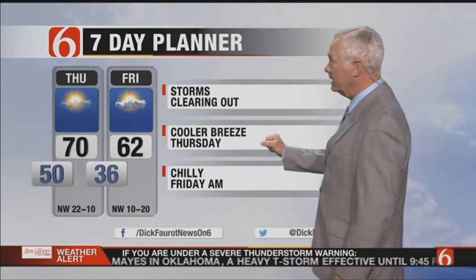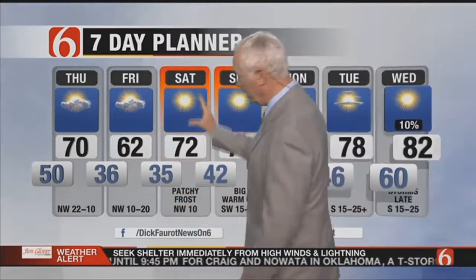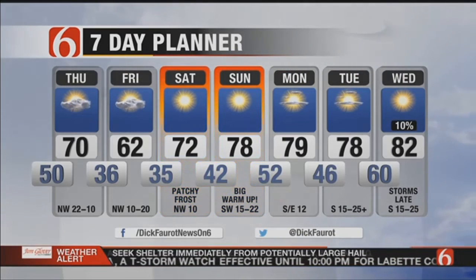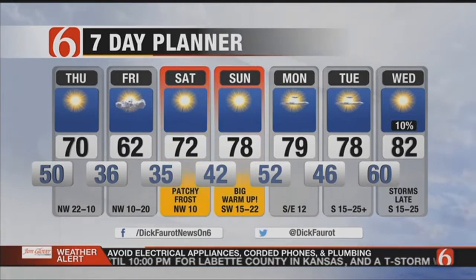So storms finally clearing out for tonight. A cooler breeze in for Thursday, a very chilly start to our Friday morning. Then Saturday morning, even cooler yet, with temperatures quite possibly down into the mid-30s, possibility of some patchy frost and a northerly wind. But that'll be followed by a nice rebound for that afternoon.